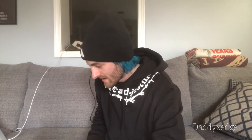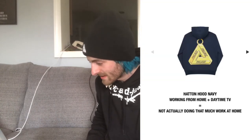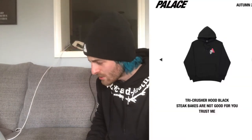What is this? The hat and hood? Oh, with that trifurg? It looks like a keychain, big trifurg on the back. Oh man, they ruined it with the trifurgs down the sleeve. If there wasn't nothing down the sleeve, it would look so sick. Tri-crusher, what is this? Oh, with that skull?